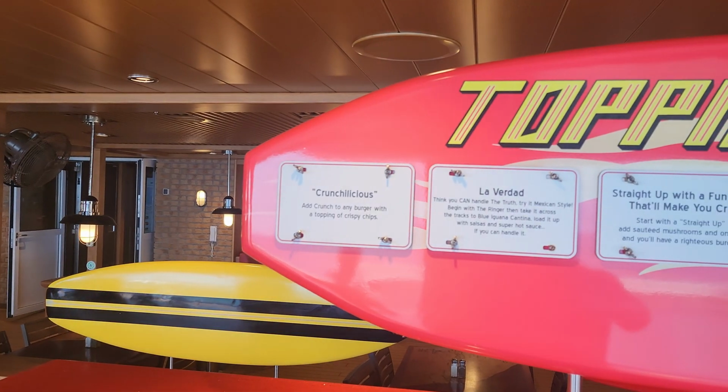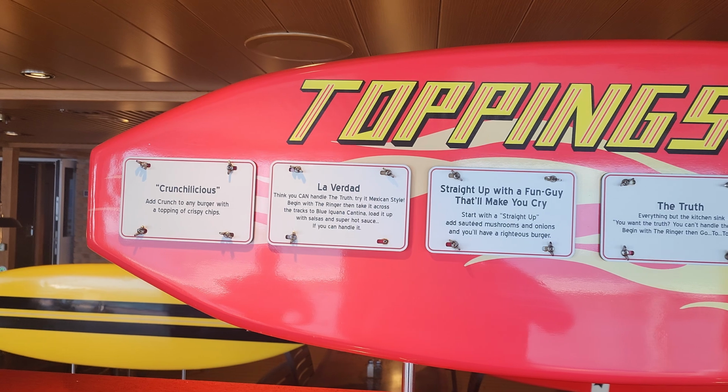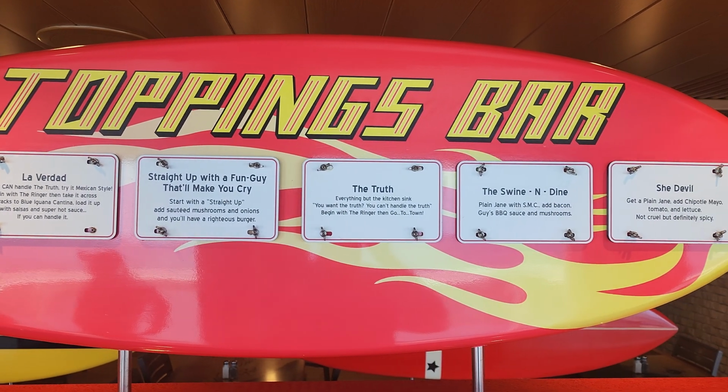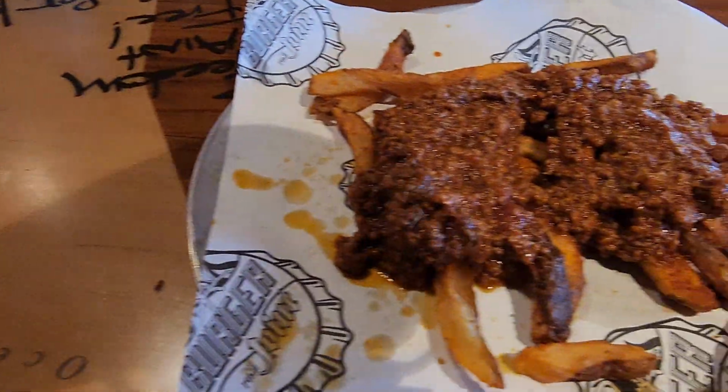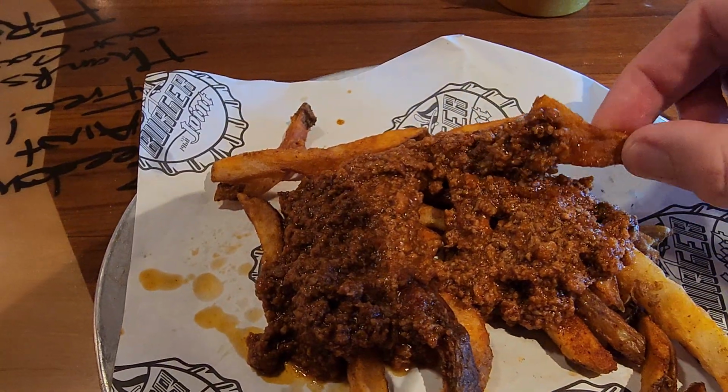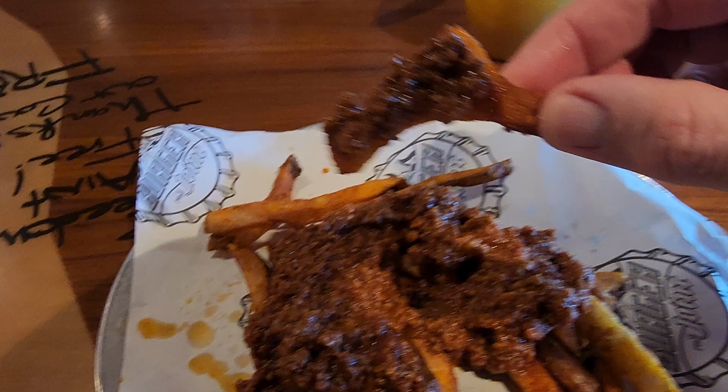And over at the topping bar, they had chili, and I had fries. So then I had chili fries. But they weren't that great, to be honest. They had this weird sweetness to them. But overall, Guy's Burgers was a massive success. And be sure to get there early because there will be a line.